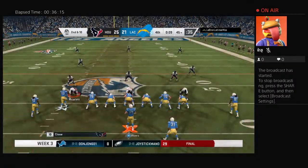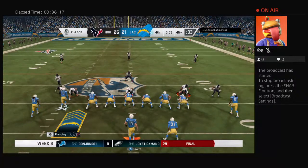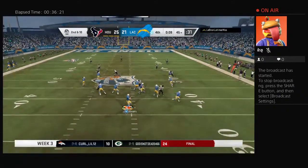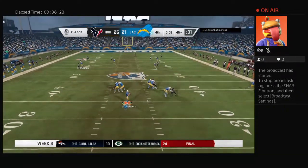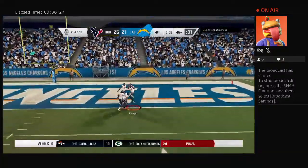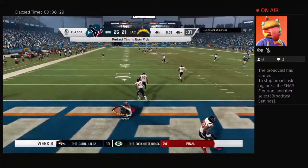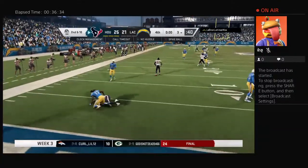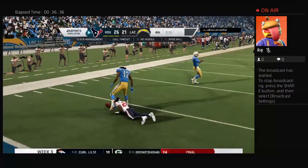Set. 380. Red Delta. Back to throw. Now a desperation throw deep downfield. And it's intercepted at the goal line. Read it well, and it's picked. And that is going to seal this victory as time runs out.